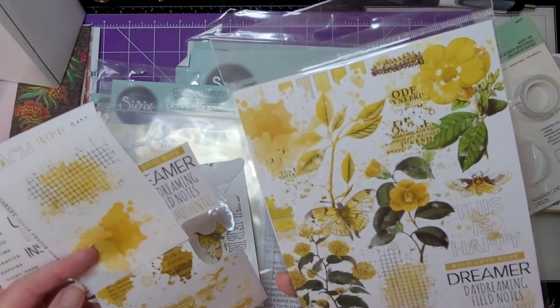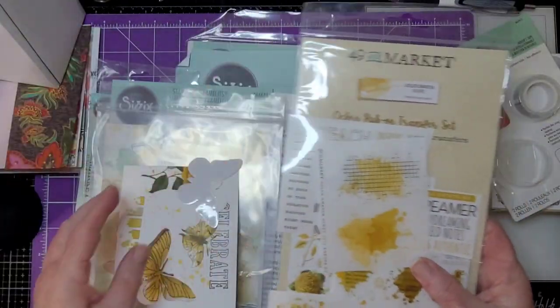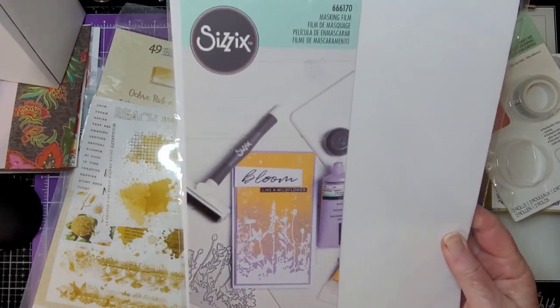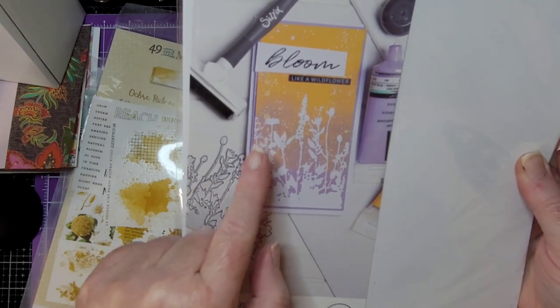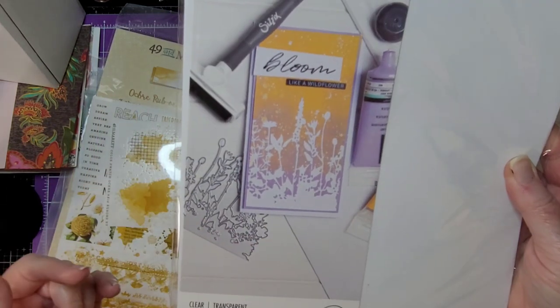Aren't those scrumptious? And this is part of it that was in there. I just cut different pieces off. So this is a new collection coming out. And then this is that masking film that we used. So it shows here, you can cut it out with your die. And then they placed it on this card and then worked on the background and then peeled that off. And then it's all white or whatever color you want under it.